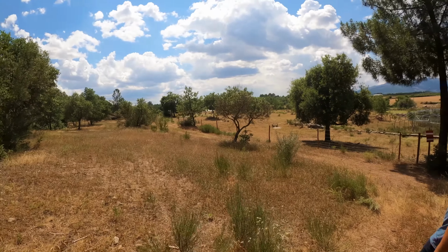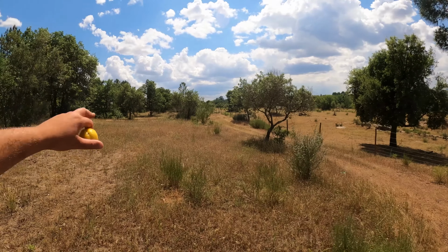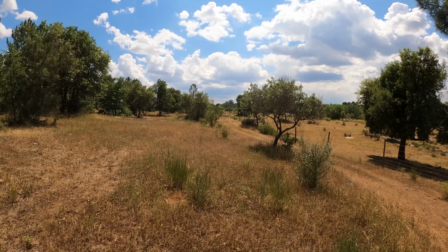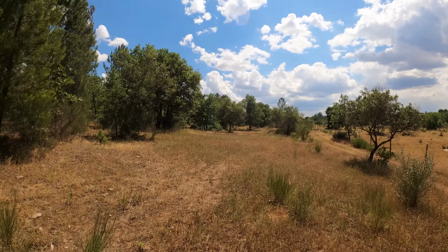Now we are right down on the bottom part of the land. A little bit of forest there, gorgeous. It'd be a really nice place to have some livestock, actually, some sheep or some goats. Really nice, lovely.